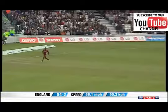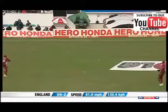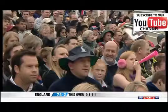Well struck, one bounce, and he's not grabbed it. Wavell Hines, the man down there, seemed to be in the right sort of position. It was struck powerfully. There's no one on the boundary at long leg, so there's no one to come round and cut that off. That's a good shot, just waited on it, watched it carefully. Deliberately over the man saving one at mid-wicket, and deliberately into the gap behind him.